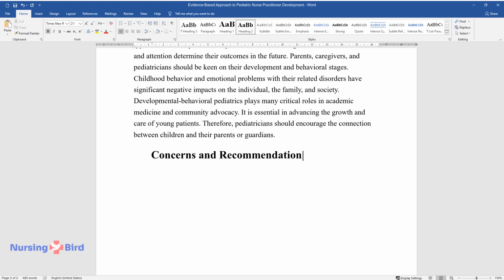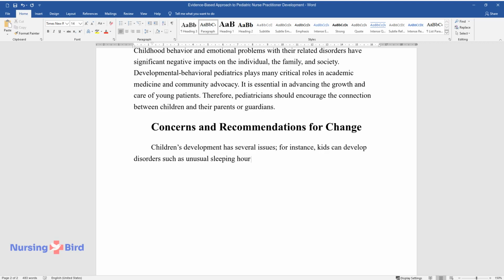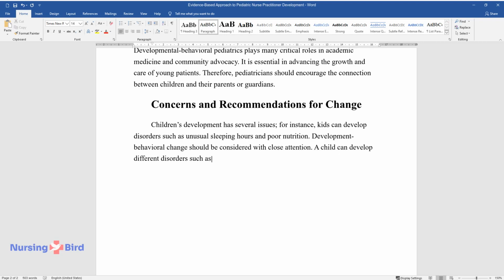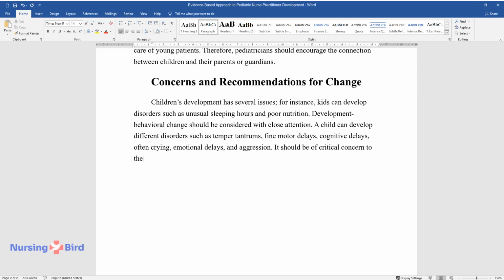Concerns and recommendations for change. Children's development has several issues. For instance, kids can develop disorders such as unusual sleeping hours and poor nutrition. Developmental behavioral change should be considered with close attention. A child can develop different disorders such as temper tantrums, fine motor delays, cognitive delays, often crying, emotional delays, and aggression. It should be of critical concern to the parents, caregivers, guardians, and the community.